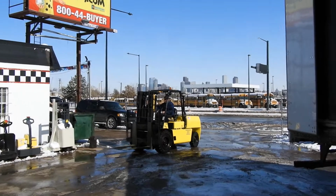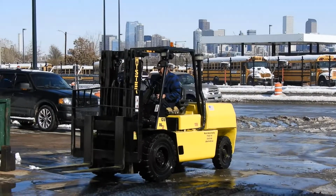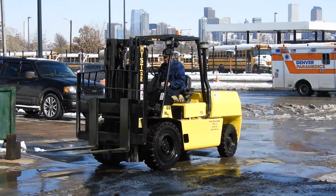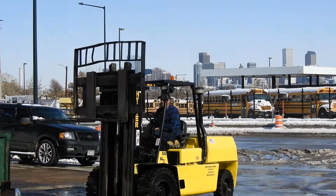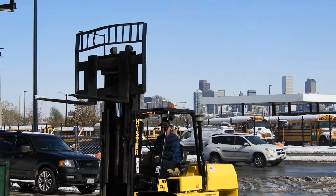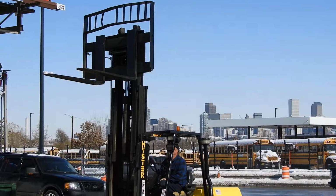This unit has a nice low profile triple stage mast. It does 165 inches of max lift height. He's going to take it on up for us.